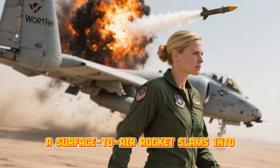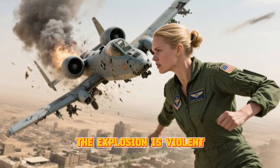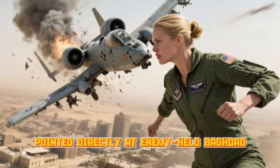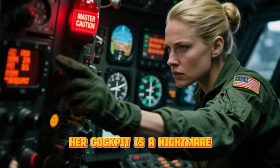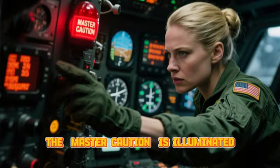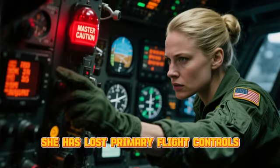A surface-to-air rocket slams into Captain Campbell's A-10 near the tail. The explosion is violent. Her aircraft jerks downward, pointed directly at enemy-held Baghdad. Her cockpit is a nightmare of flashing lights. The master caution is illuminated. All hydraulic pressure is gone. She has lost primary flight controls.